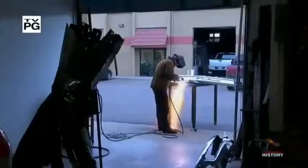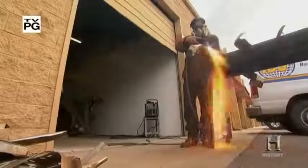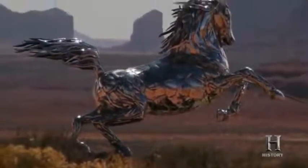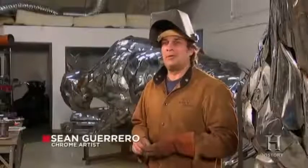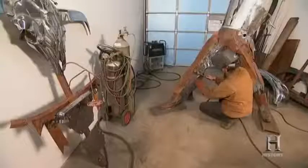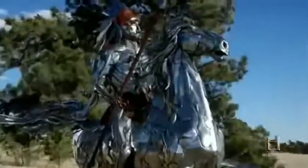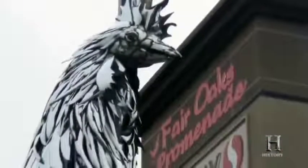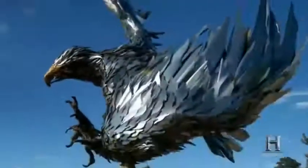In Denver, Colorado, Sean Guerrero is hard at work on his latest masterpiece. When completed, it'll be a life-sized horse made entirely of recycled chrome bumpers. I'm not the only one who has built these sculptures from the medium. This is just my way of doing it, but the chrome definitely gives it some kind of rustic elegance. Guerrero has created more than 35 chrome sculptures, ranging from cowboys to giant roosters to dragons. Eagles and horses are his most popular pieces.